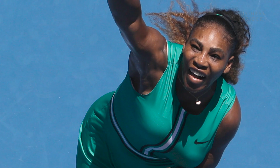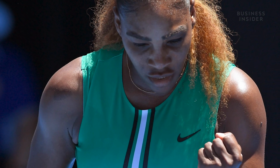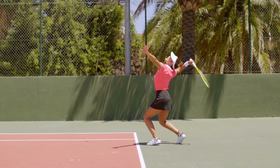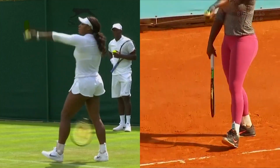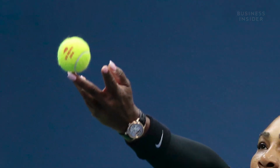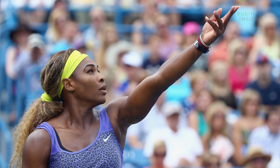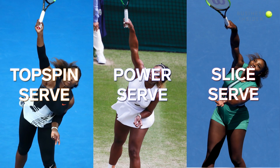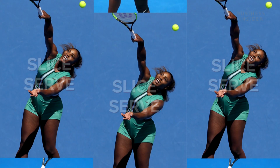Last but not least is the coup de grace of Serena's serve: disguise. Another exceptional quality is her ability to serve the ball without telling the opponent what kind of serve she will make. Check out this ball toss. Normally the way a player tosses the ball will give their opponent a clue as to what serve is coming. But not Serena. She tosses the ball to the same spot with the same body position every single time. Her toss is so consistent and smooth that she manages something most others find impossible to replicate. She can disguise the serve. So Serena could be about to deliver a topspin serve, a power serve, or even a slice serve. Yet the opponent has no way of knowing what's coming. These things are all disguised until the very last moment, and that makes Serena Williams' serve exceptionally difficult to return.